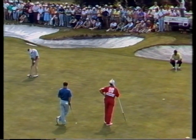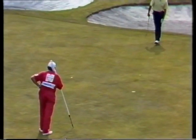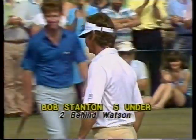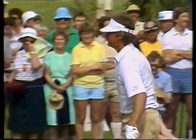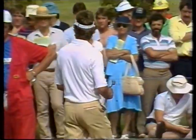Stanton, 13th. Come on, come on, come on, come on. Oh, beauty. Well, what a putt. And what a great comeback by Stanton, because after that double bogey at the 6th, he was back to 1-under for the championship, Jack, and now here he is at 5-under.